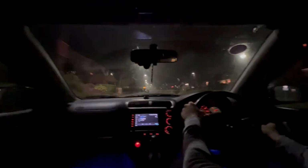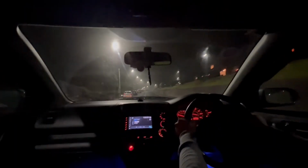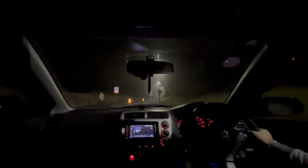Fuel's dropping, so I might go fuel up. Look how peaceful it is. Side roads will be pitch black, so we can't see nothing. So I hope the footage comes out decent.